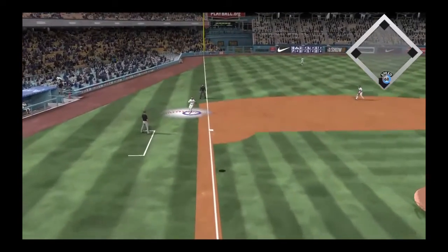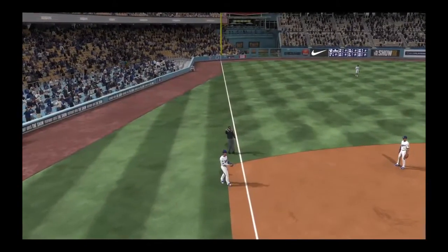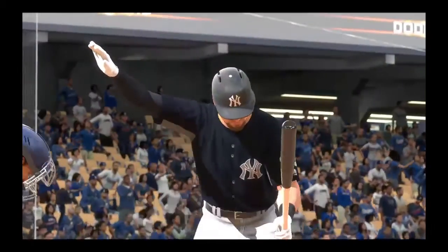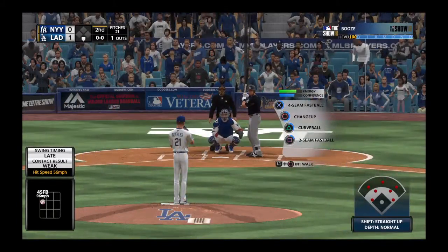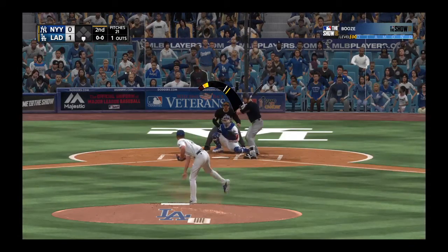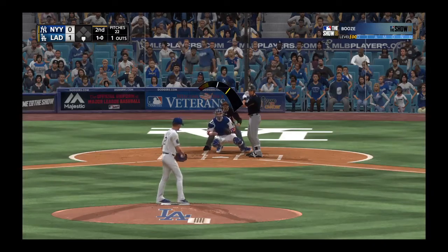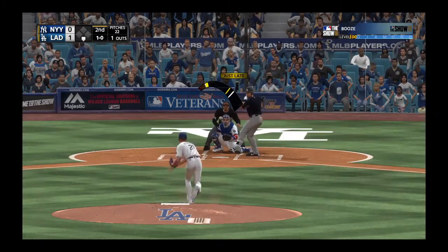Popped him up. And there's out number 1. Digging in, Luke Voigt. First delivery to him on the way. Check swing, but he held up in time. Ball 1. Dodgers have the early 1-0 advantage as we play the second.